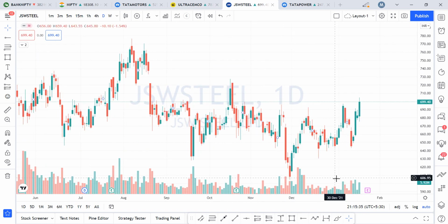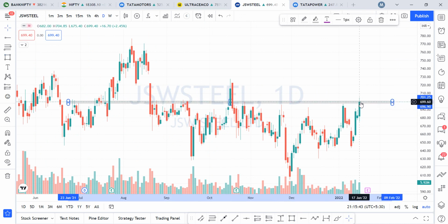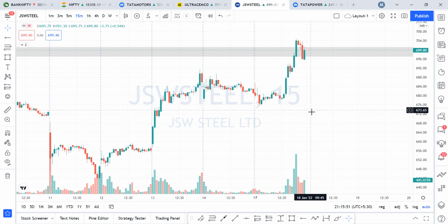Next is JSW Steel. Once again, if you see, an amazing key decision point has been tested once again today, and it actually tried to close just above this, couldn't really sustain. Moving on to the 15-minute time frame, how you should be planning your intraday trade. Once again, pretty much exactly the same setup as Ultratech Cement. The gray zone has been marked around 702 odd levels. You should be entering. Keep 1% stop loss. 1:1 risk to reward ratio will be your minimum target, and then you can trail it further.